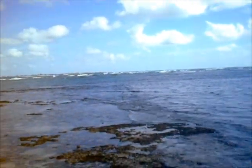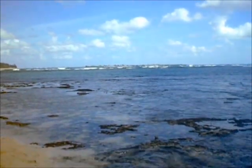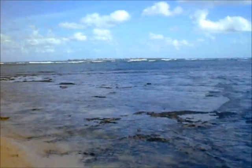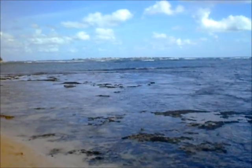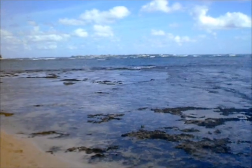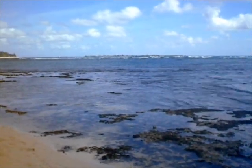And then this that we're coming up on is Goat Island. And that has vegetation on it and used to support goats. I don't know if it still does. I assume it probably would. But they say that when the water's low, you can walk out to it when the tide is low. It's pretty low today, but I don't see a place you could walk out to it.